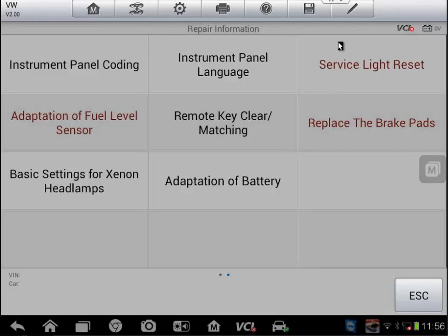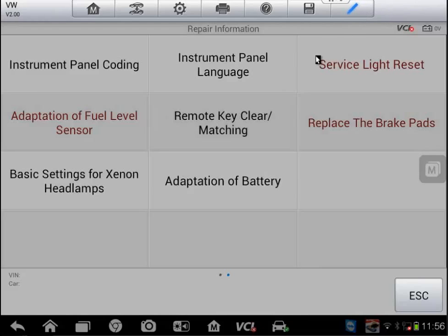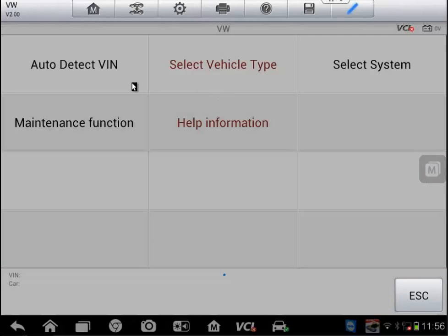Data logging. Now remember how I was telling you about data logging. You see this little pin right here? Now what it's doing is it's recording everything. So say for example, let's say I go out of here. This is a prime example of how you could use it. We'll go, I don't want to go back that far, we'll go auto detect VIN, right?